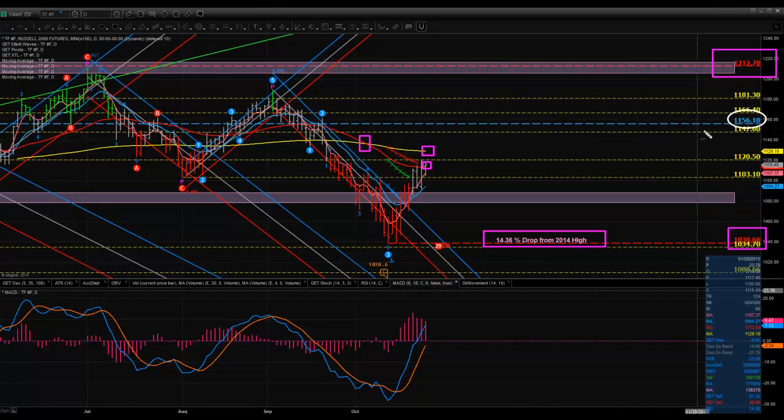This is the opening price for the RUT, or the Russell Futures for 2014, and we're still way south of that. And you can see we have not extended as much in the RUT as we have in the E-minis. The E-minis were way back up in this area here, percentage-wise, based on the downdraft. So we're still underperforming small caps and mid caps. I'm watching this area here very closely.